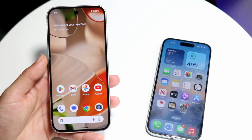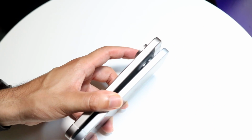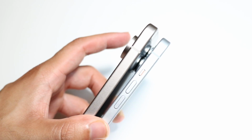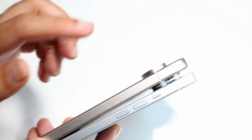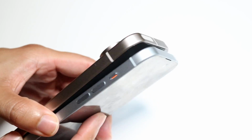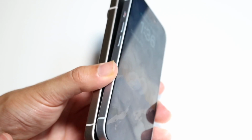Also, you're getting a fingerprint sensor in the display. The iPhone 15 is not giving you that, only Face ID. On top of that, you're getting flat sides on both. I will say Google really did take the design language from the iPhones this year. It is so evident. You can see these phones look almost identical, and it's because iPhones have been using this design for a long time. And Google is kind of not ripping it off, but they're doing their own thing with it, but it is very similar. You can see Google was very inspired by it.